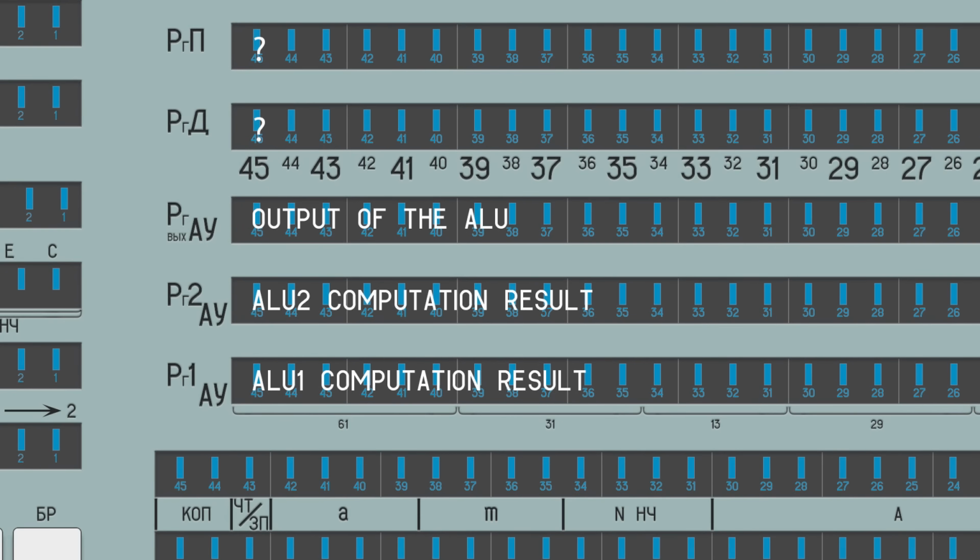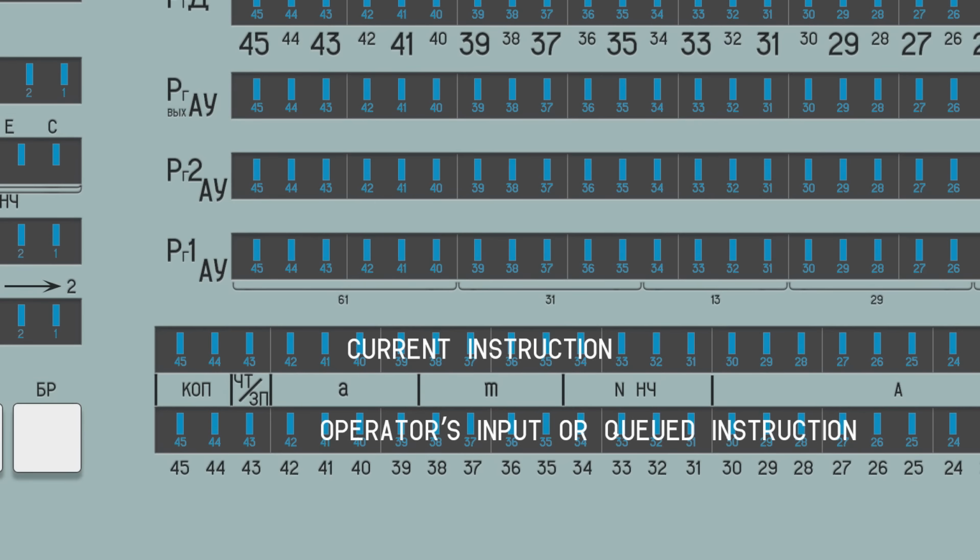Then there are these two registers with unknown purposes, and below are registers of two arithmetical logical units. These likely display the final computation results from each unit before the data is sent further to the processor buffer. And then it's interesting, so at the bottom there are control register of instructions, which shows the current instruction, and the register of instructions, which likely displays the operator's input or queued instruction.